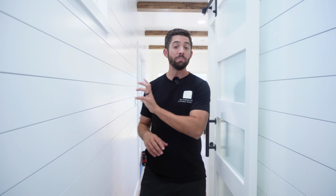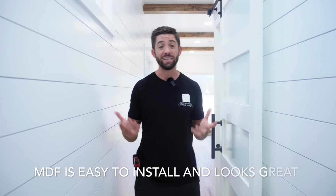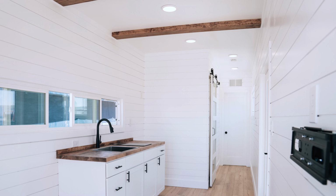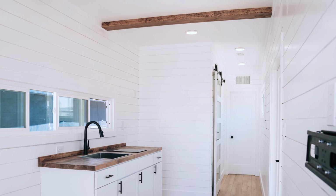I really like when it comes to the interior finishes of this unit, it just feels bright and airy. For all the walls, we did interior shiplap. It's MDF shiplap, and it's really simple to work with. It has a really nice smooth finish. For the ceilings, we did smooth finish drywall. Painted that white. All the door trim, all the baseboards are in white.